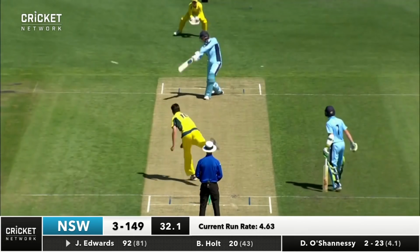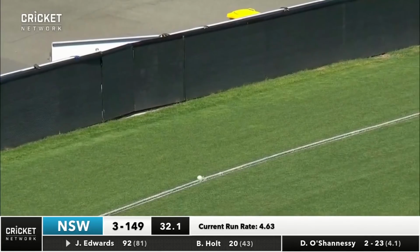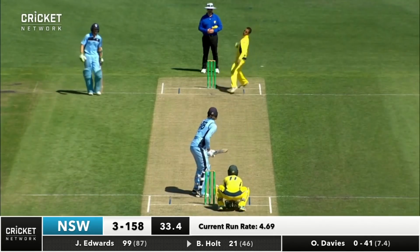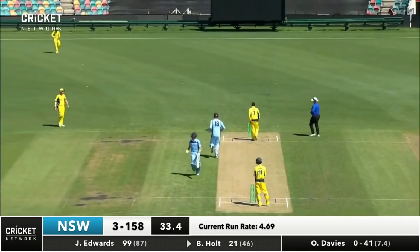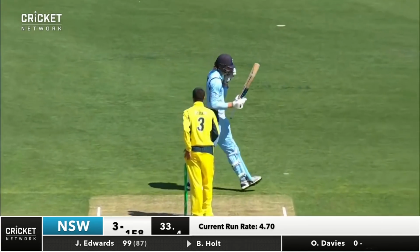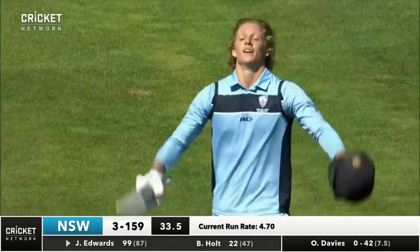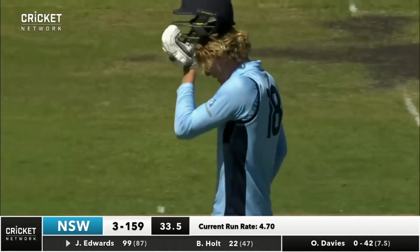Australian under-19 World Cup squad, and driving Edwards over cover. That is a wonderful shot. And Edwards punches down the ground for a comfortable single, a punch of the fist. And he can celebrate 100 in a final. Well done, Jack Edwards. 100 not out.